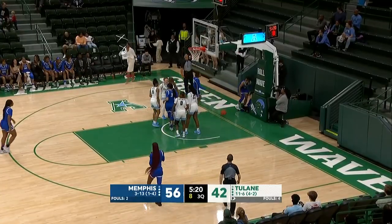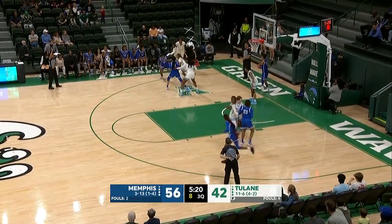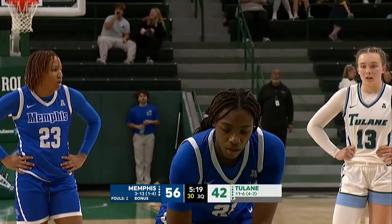That's swatted out of bounds. Just the ball, and she's able to get a good hand on it. Blocks are tough. Sometimes it really baits you into a foul. They go inside. There's kind of a wild attempt by Williams. I'll take full responsibility.